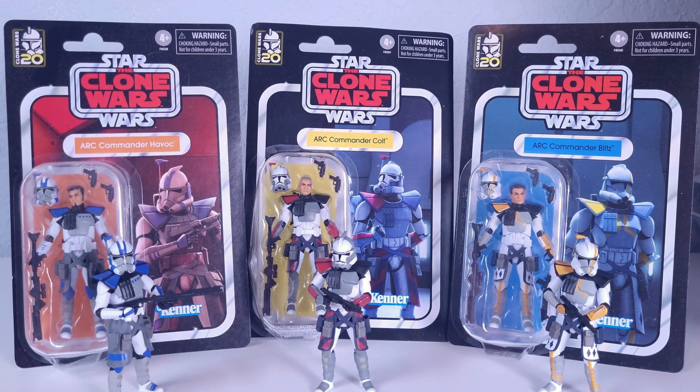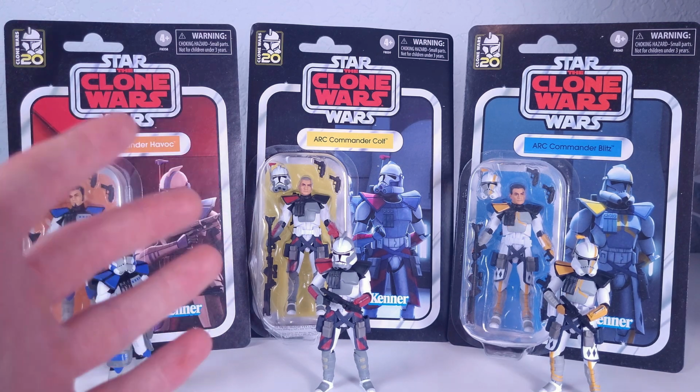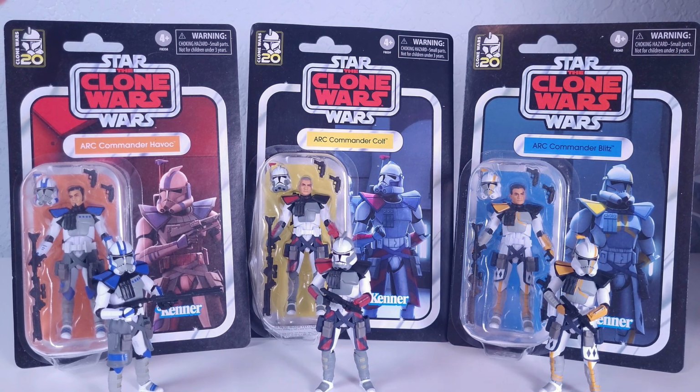So getting down to it, of course, they're in the vintage collection. They're each on a card back. I think all of these look pretty good. They decided to take actual shots from the Clone Wars show instead of just having those garbage CGI renders that they have a lot of the times. And I think each of the card backs looks really good. My favorite is Havoc. You got the red background over there mixing with the blue in his armor. I don't know. I just think it's a really good looking card back.